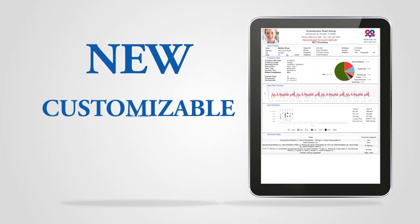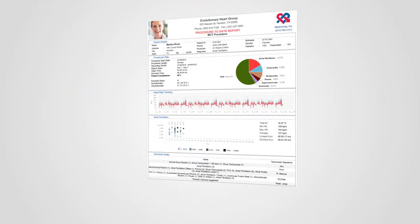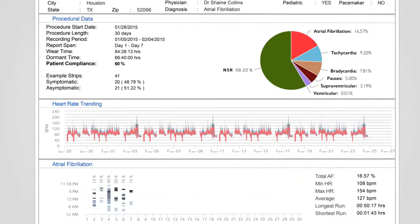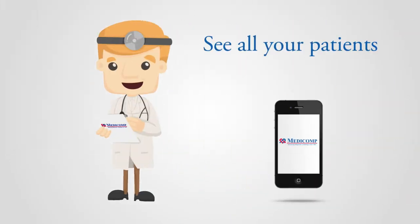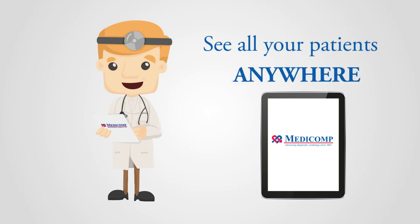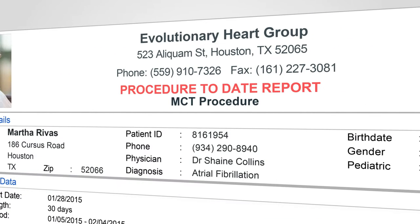Introducing new customizable patient reports from Medicomp. You'll get the information you want in the format you want, delivered to you quickly and securely. That's it. You can see all your patients in the place you want, anywhere, anytime. Medicomp shows your patient status now, when you want.